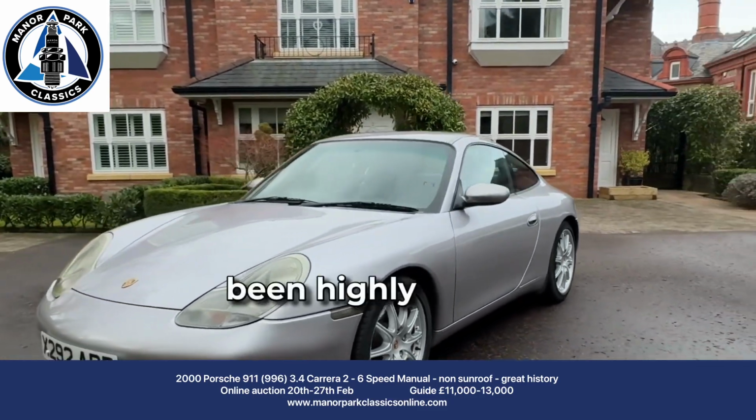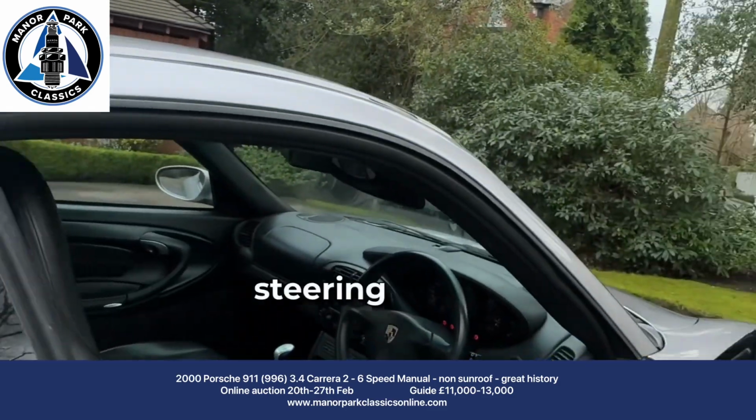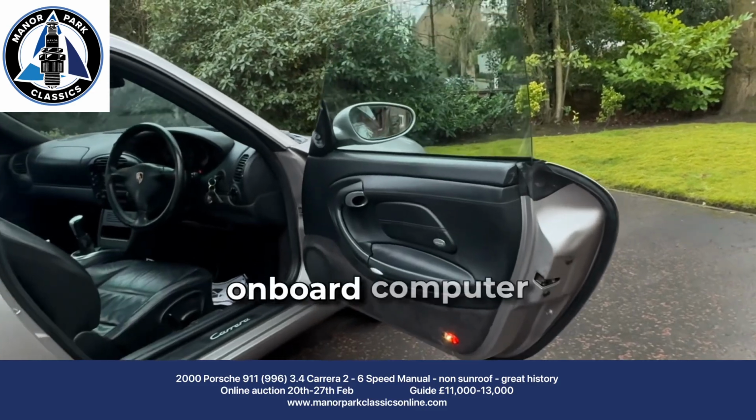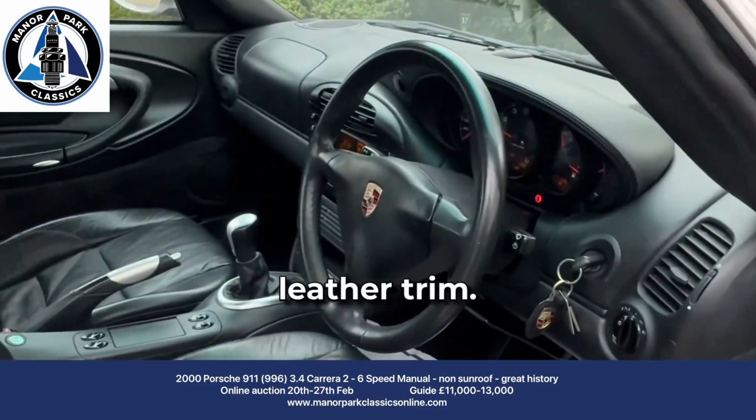The interior has been highly spec'd: aluminium gear shift and handbrake, rear wiper, 3-spoke airbag steering wheel, Porsche premium sound system, top tinted windscreen and onboard computer including CD prep, along with a soft ruffled black leather trim.